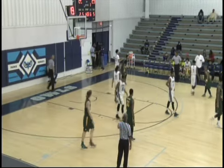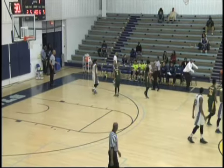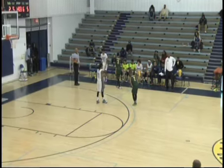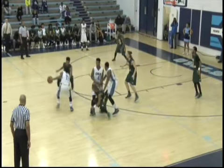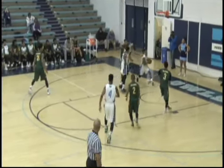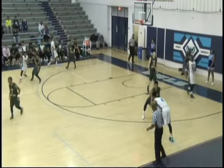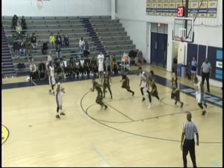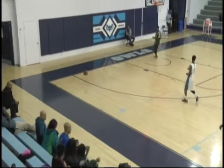And that's a turnover by Cecil. I don't think they were on the same page with that play. Definitely not. Let's look at this last bucket here. Nice pick set there by Sanders. Graham gets it over to Bynum, and watch Bynum go up and use that basket as protection to convert that too. 23-22. Turnover there by Sanders. Ooh.